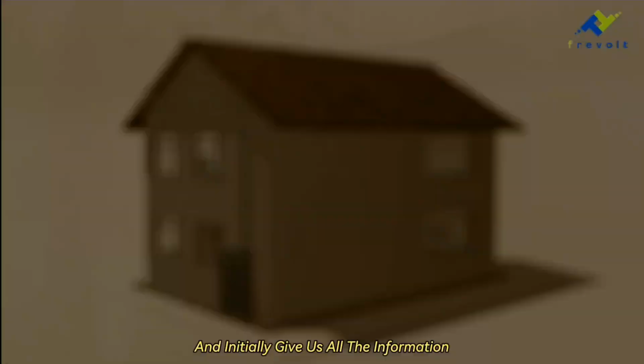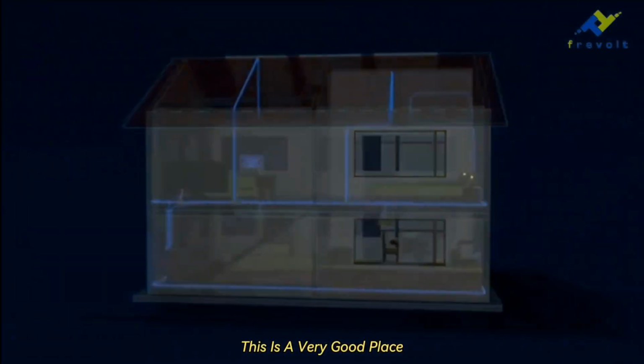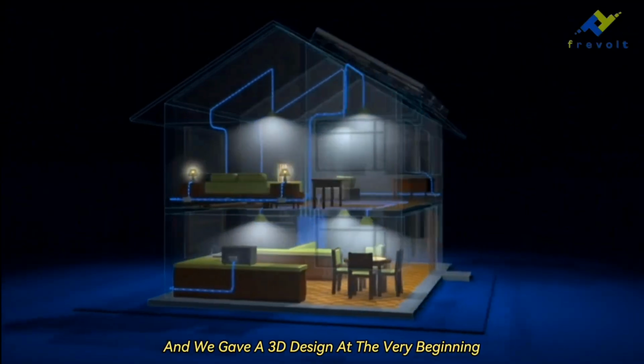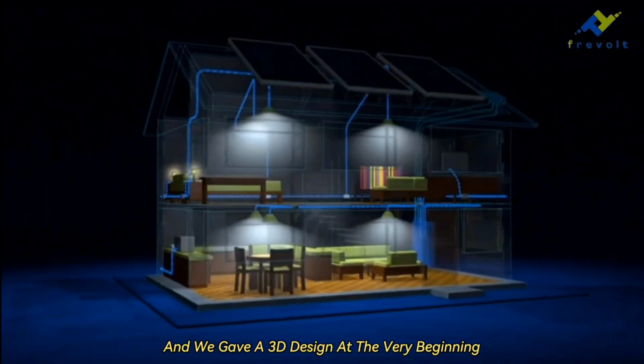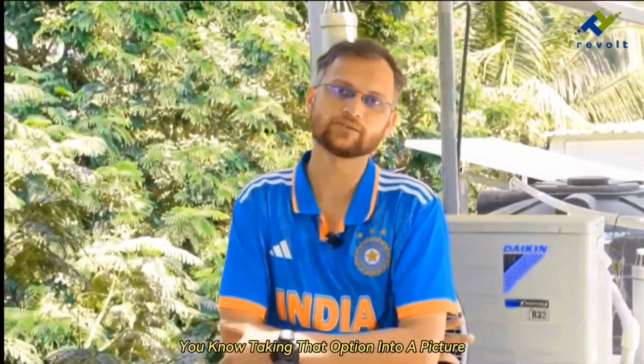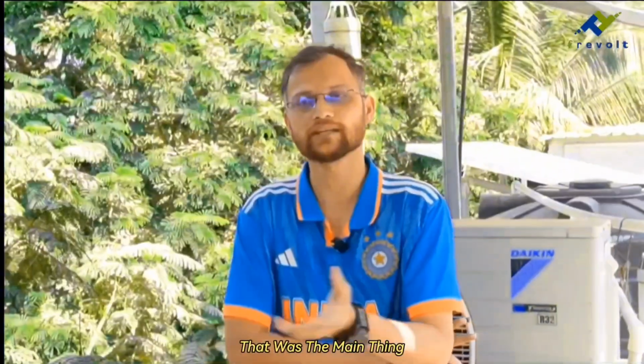When I got in touch with Sanket sir, he saw the place and gave us all the information, like this is a very good place for having solar panels installed. He gave a 3D design at the very beginning. He explained everything end to end, and we thought of taking that option into the picture. So that was the main thing.